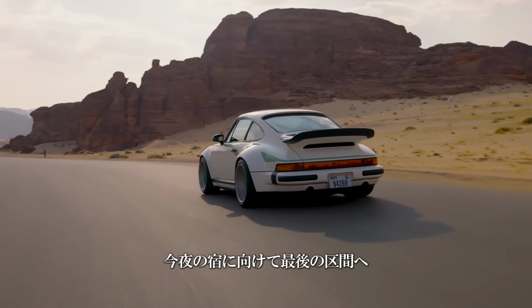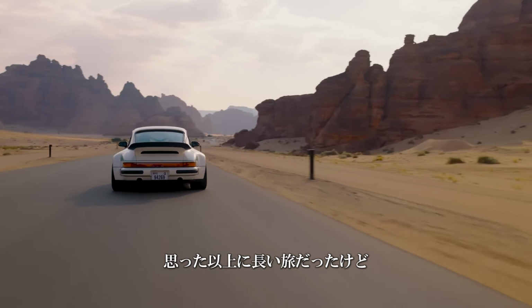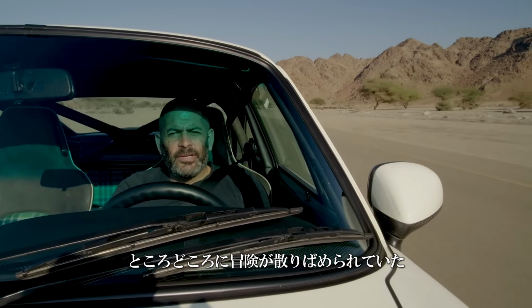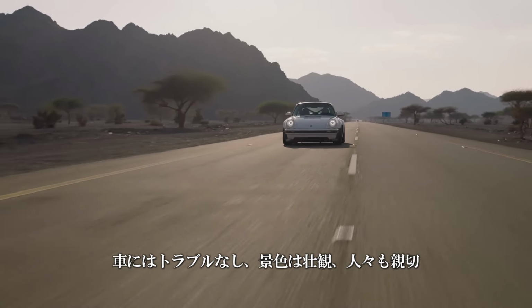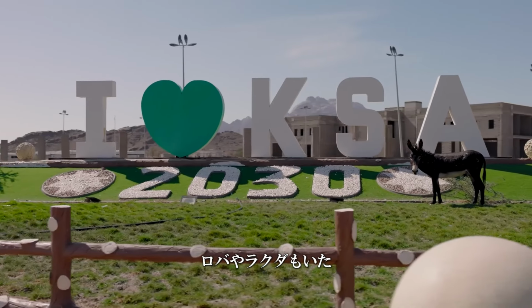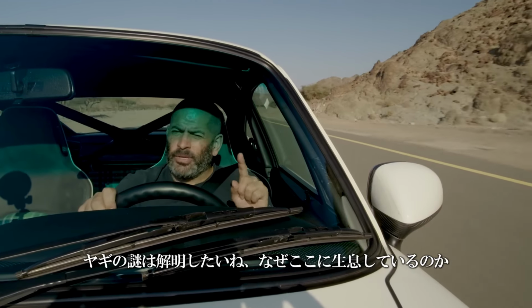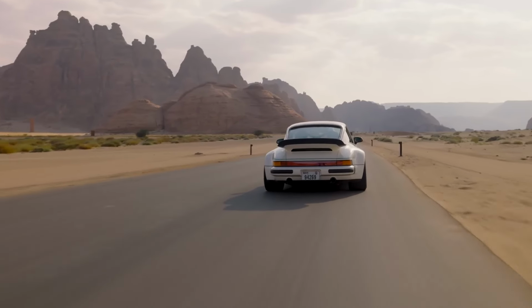Back on the road, one final leg before we hit our stop for the night. It's been a long old journey, longer than I expected, but it's been punctuated with little bits of adventure. No dramas from the car, stunning landscapes, friendly people, donkeys, camels, the goats. I'm still convinced they don't really care what's going on. But I'm going to get to the bottom of the goats. I'll get to the bottom of them.